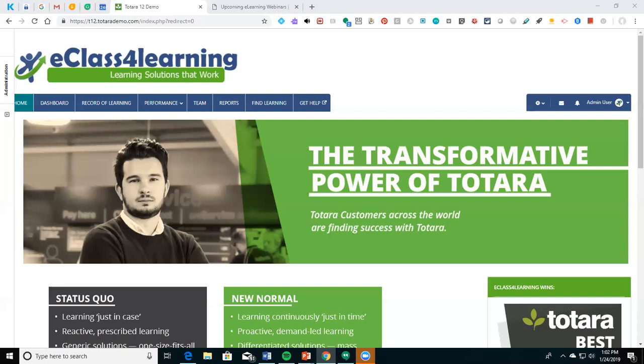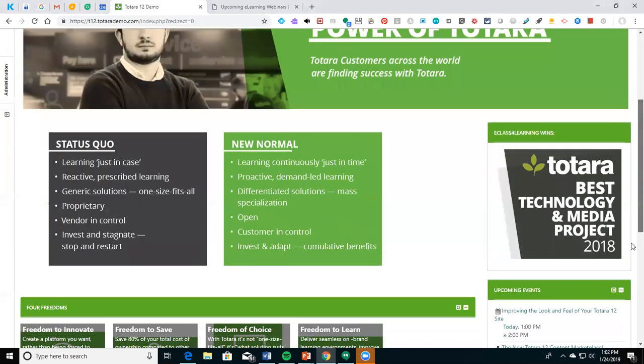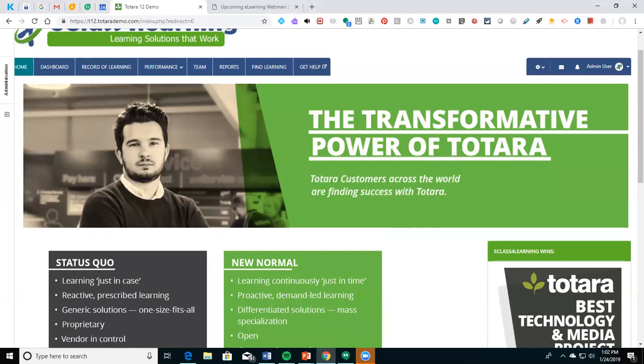We're looking at a live implementation of Totara 12. This is my new demo site, and we're starting at the home page. You can make the home page whatever you want. Traditionally, a lot of people will have all of their courses listed, but you don't necessarily have to do that. And now with the really nice Find Learning catalog, that may not be how you want to use this real estate. So this is how I made mine, and I'll show you some things and how I did it.